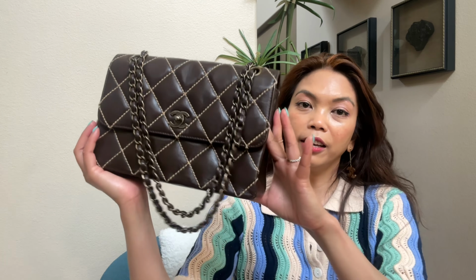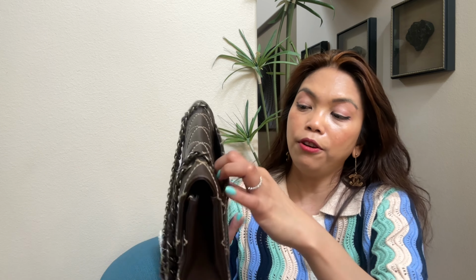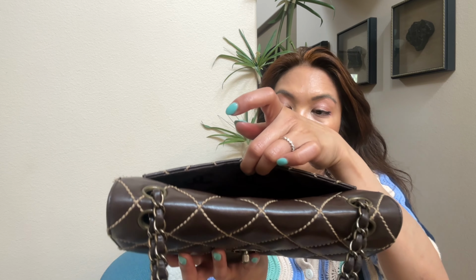So this one's a little bit more unique, in my opinion. I've never seen this one for sale anywhere. And so I think I scored a really cool looking handbag. What's great about this bag that's different is it has a bigger back pocket. It can fit a cell phone, well, at least my regular cell phone. I'm sure it can probably fit a Max phone.